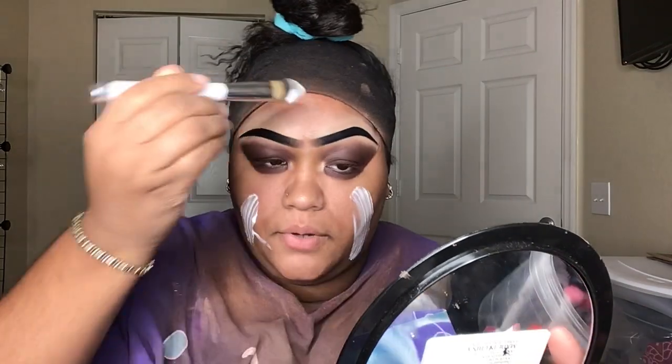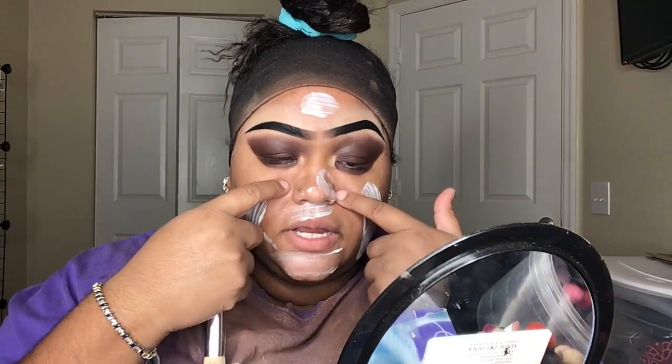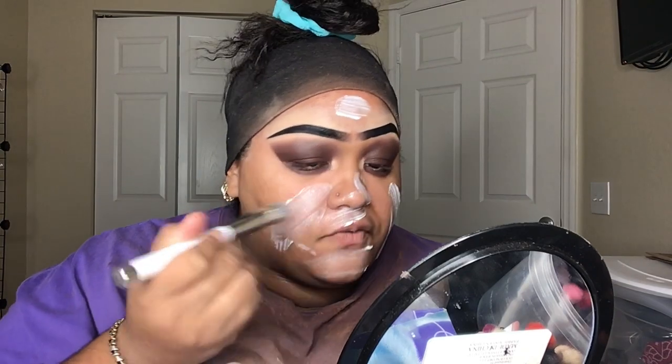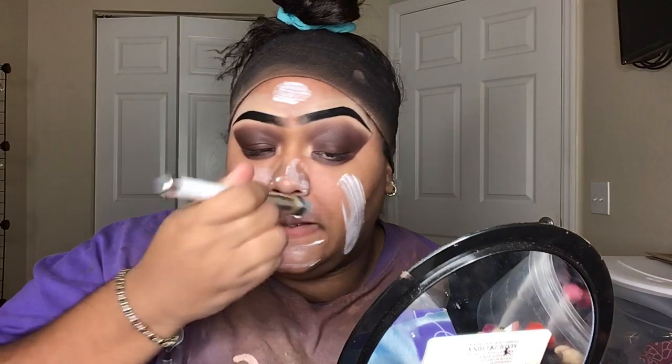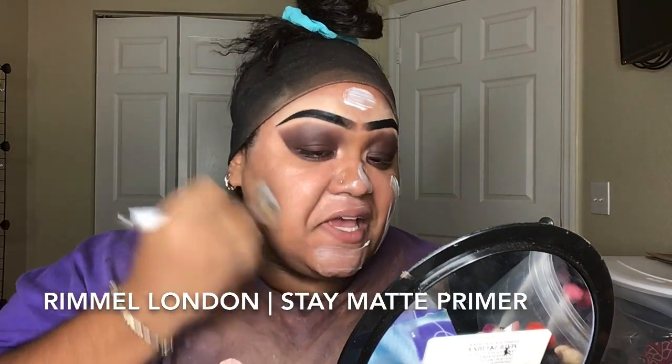I'm going to use two different primers. One is from Rimmel London, the Stay Matte, and the other is the Elf eyeshadow primer. I use a second primer not all over my face, just on my nose, because I have huge pores on my nose and in these two areas. I like more coverage there so it can help fill in my pores better and give me a smoother finish, because my face has a lot of texture thanks to acne.